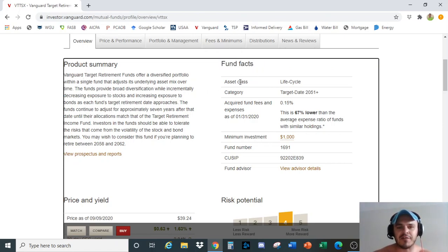Now moving on to the fund facts. Asset class. This is a life cycle fund. Now, you have different types of mutual funds. You have mutual funds that invest completely in stocks. They could be large cap stocks, mid cap, small cap, value, growth. There's a ton of them out there. You have mutual funds that invest in bonds, inflation protected bonds, government bonds, corporate debt, yada, yada, yada. Basically, almost any asset class that you can think of, there's a mutual fund for it. Okay? In this specific example, this is a life cycle mutual fund.